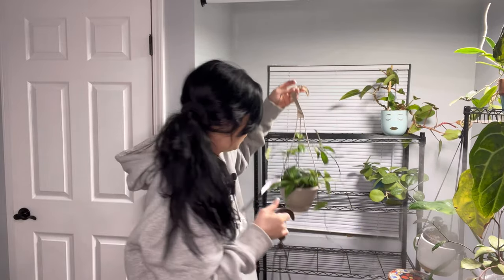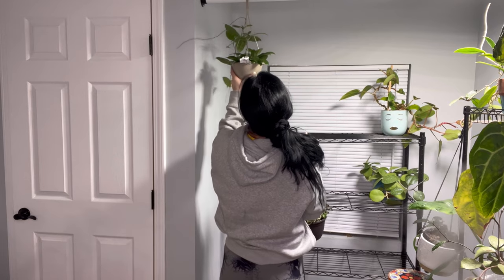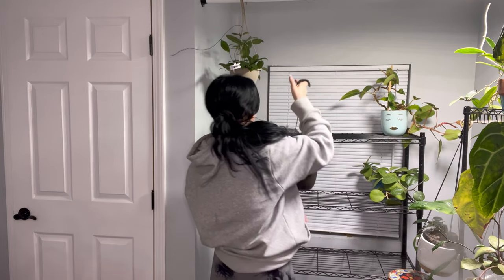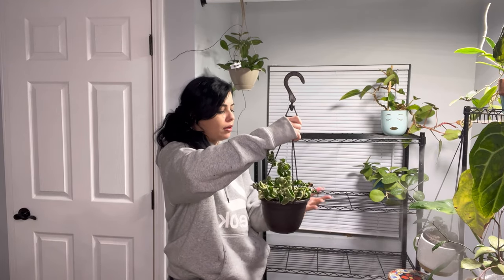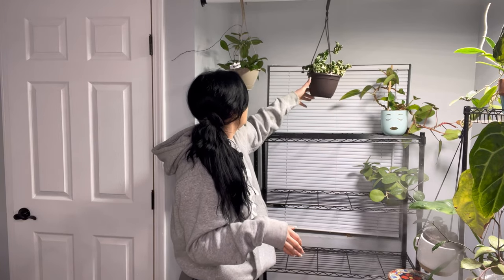So let's see here. Don't really know how much weight this guy can hold, especially with these plants being heavy because they're soaking wet, and they do have nematodes in them.